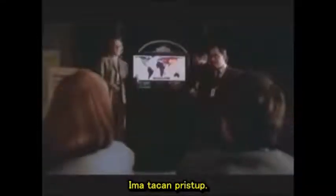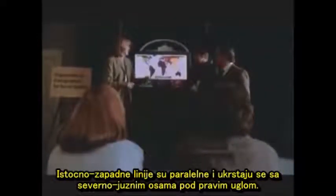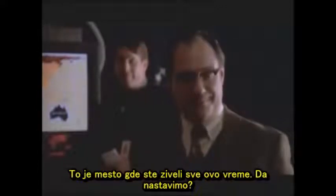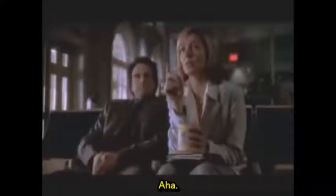It has fidelity of axis. Fidelity of position. East-west lines are parallel and intersect north-south axes at right angles. What the hell is that? It's where you've been living this whole time. Should we continue? Uh-huh.